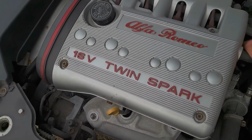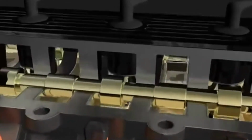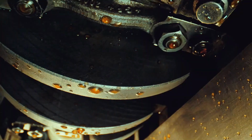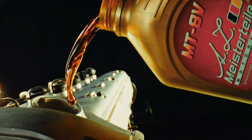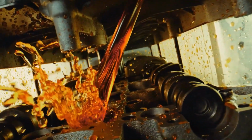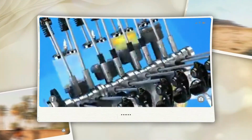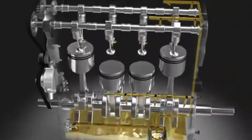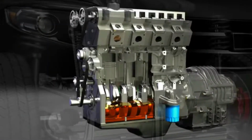It might sound satisfying, but it's basically asking your engine to do CrossFit before it's had coffee. During a cold start, your engine oil is still thick and sluggish, kind of like syrup trying to squeeze through a coffee stirrer. It hasn't had time to circulate properly yet, which means all those fast-spinning metal parts, they're grinding together without proper lubrication. This leads to something mechanics call piston slap, but I call it your engine's way of crying softly for help.